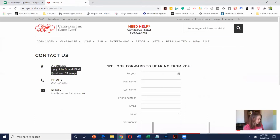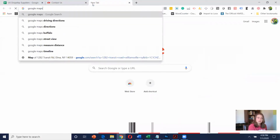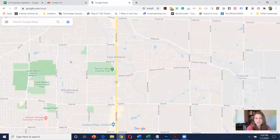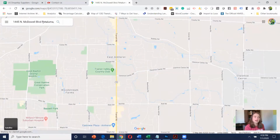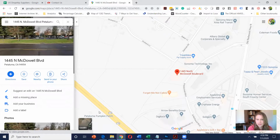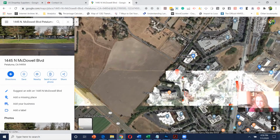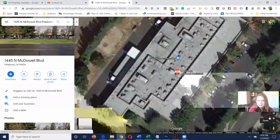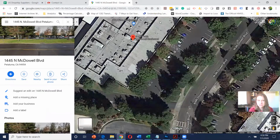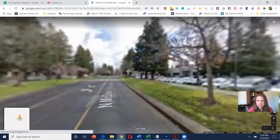But what I want to do is copy the address, and I want to go to Google Maps. And I want to see, like, where is this location, right? Is this just somebody's house, or is this a real place, like a warehouse or a place of business, right? So I just Google it, and then I'm going to get the satellite view so I can take a look, right? Let's just go ahead and zoom in. All right. So this looks like a pretty big building with a parking lot. I'm going to see if we can get on street view. Take a look around.